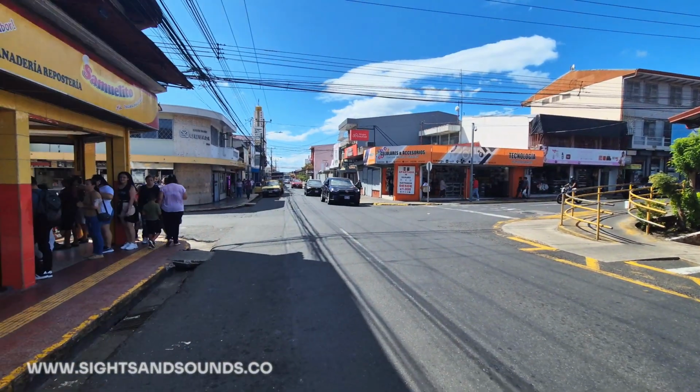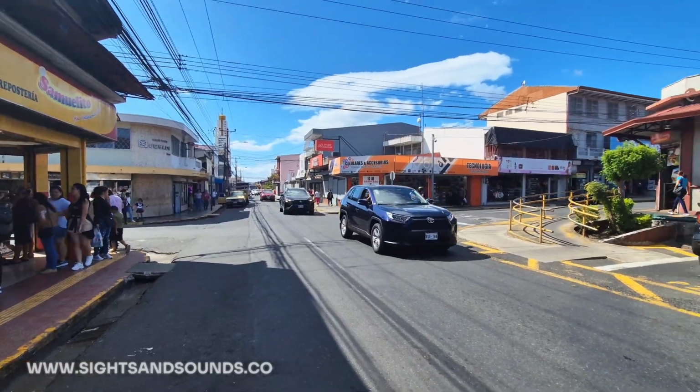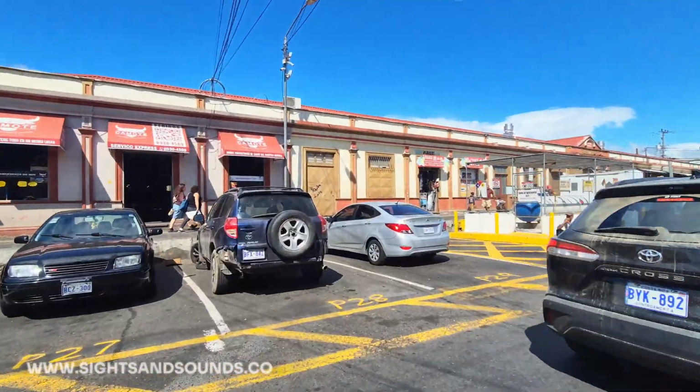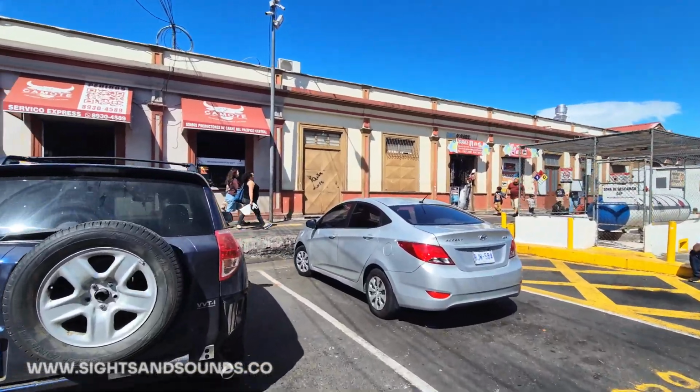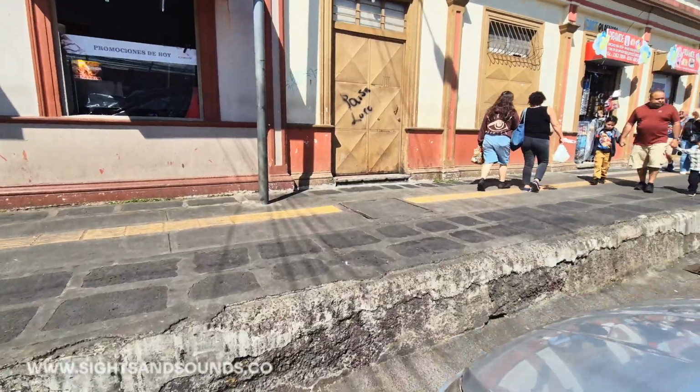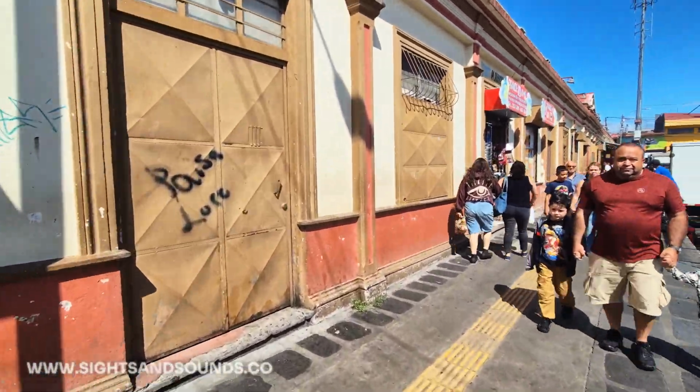So guys, Heredia is busy. A lot of people walking around, super cool. I just got some fruit in the market here. Got my coffee. Got my cigars. We're gonna do a box jump here. There you go.